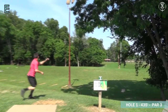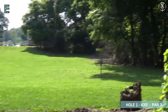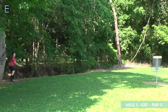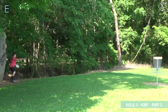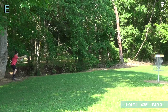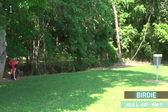I would say this is one of the longer par threes on the course. But for these guys, it's not really a problem. Now, Logan, he was going down that way, but he had a little bit of skip, and he did stay in bounds. I think that creek right there. Oh, Dutch, you're crazy, man. Logan looking for a two. Nice birdie. Good birdie.